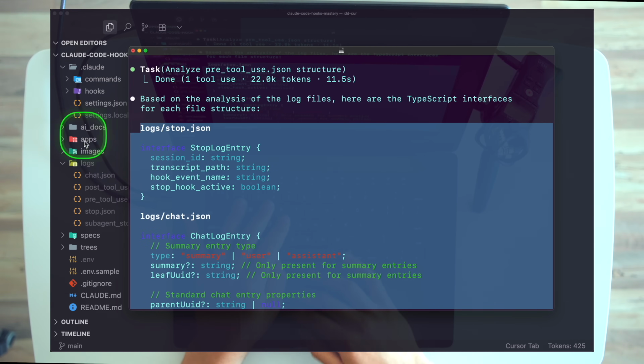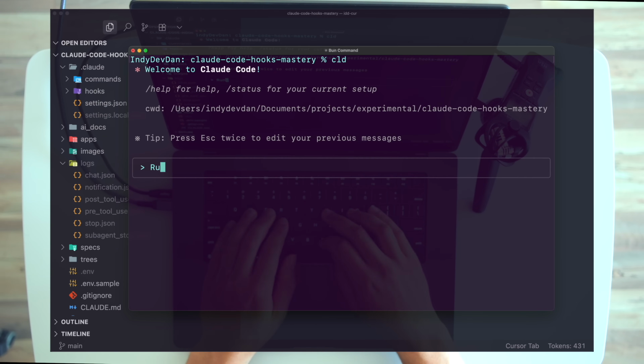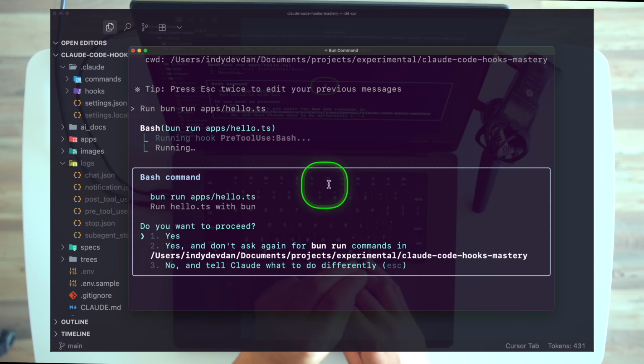Let's go ahead and run one more. Then we can dive into how this all works. Close down this Claude Code instance, boot up again, run bun, run app/hello.ts. My agent does not have the permission. It needs to run the bun command. So it's going to give me a notification. Your agent needs your input. Bam. So we have this really, really cool natural language communicating to us.